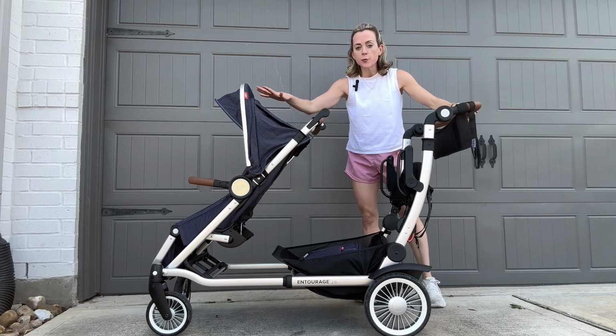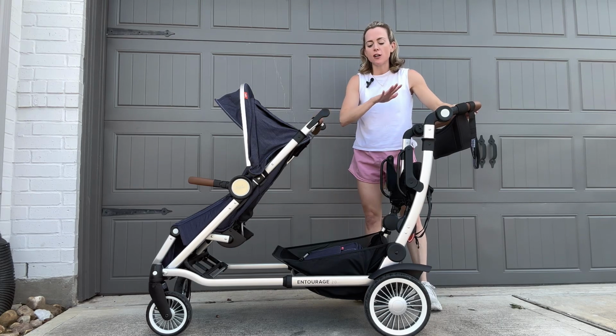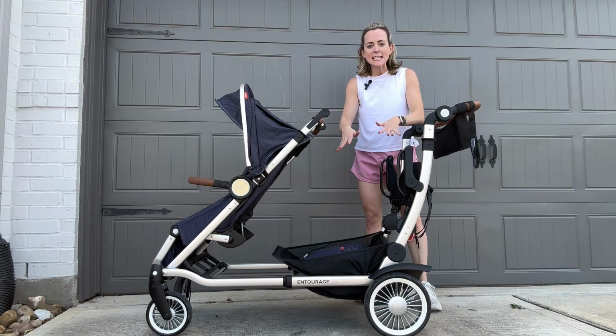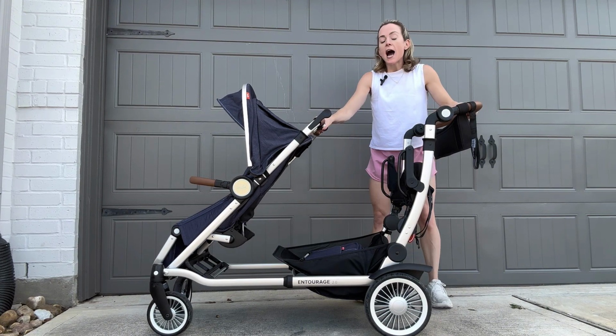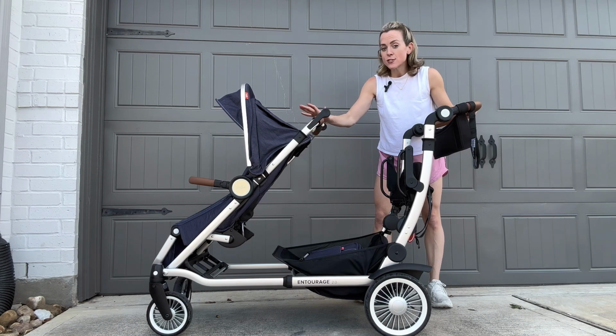So if you have your little one in the front, you can easily put all of your luggage. If you're going to the park, if you're doing a picnic, if you're going to a football game, all of your cargo can easily go here. So this thing can carry a lot. I will say it is not the lightest stroller. It definitely is heavy, but for all of these features, it makes sense.